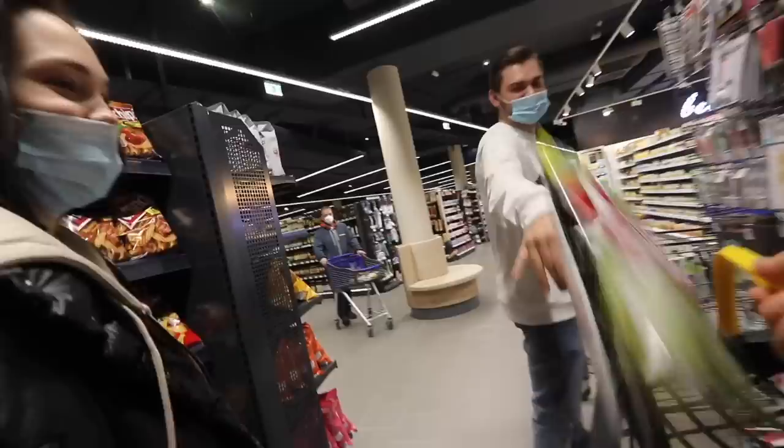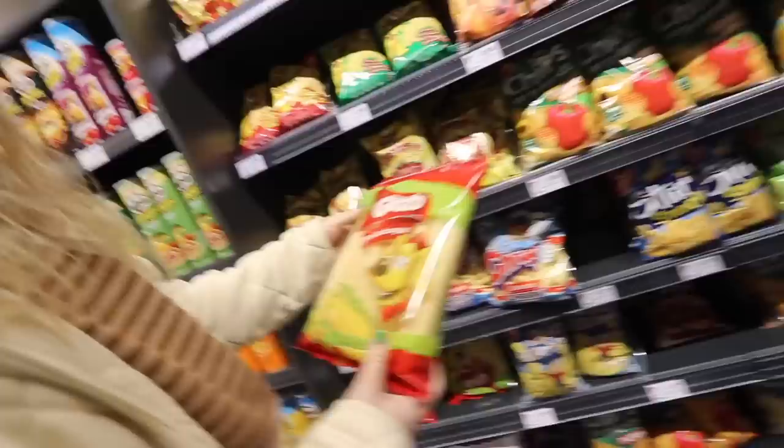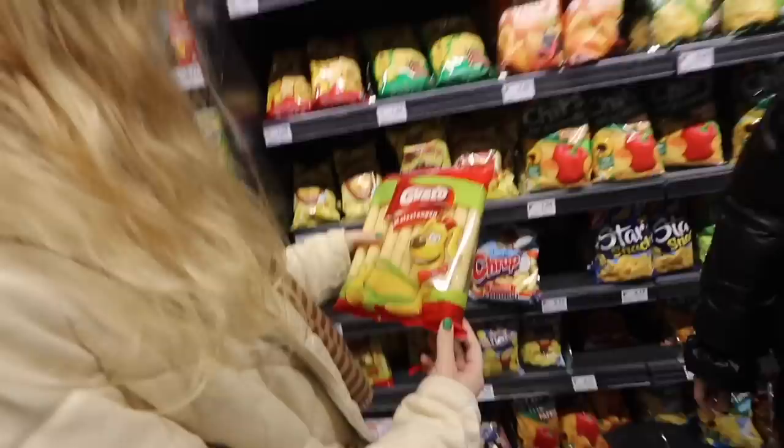Oh gosh, sorry. Hey, did you pick one that you want to try? I don't know what these are. Look at this. What is this? Oh, this is funny. You definitely have to try this one. It's corn tasting. When you eat it, it disappears in your mouth. It's kind of weird. You have to try this.